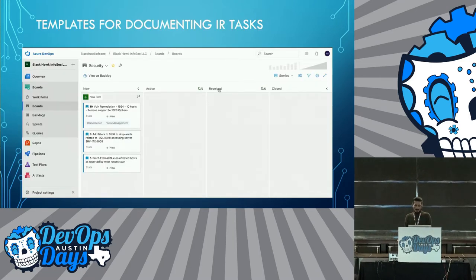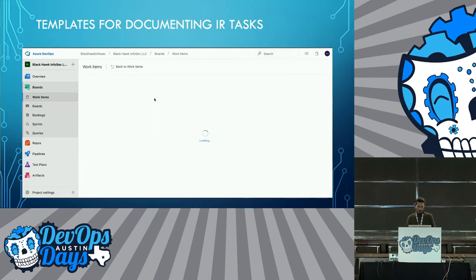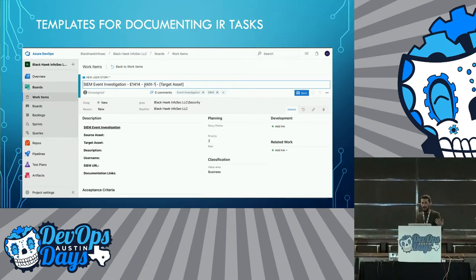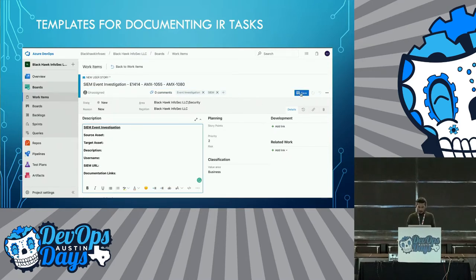You can also use this awesome feature that Azure DevOps has, which is creating templates. For instance, in this case, I created a template for remediation of vulnerability. All you do is go right there, click templates, and select, in this case, the SIEM event investigation template. You just add all the fields that you require the analyst to fill out during sprint planning, or when they add any issues to the backlog, just so that he or she knows what needs to be added and documented.